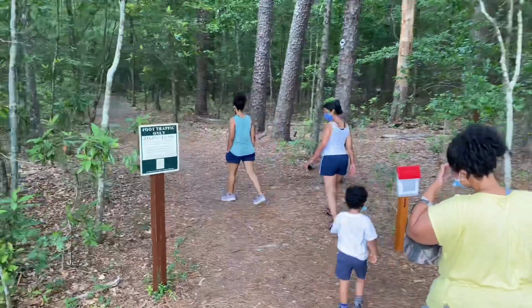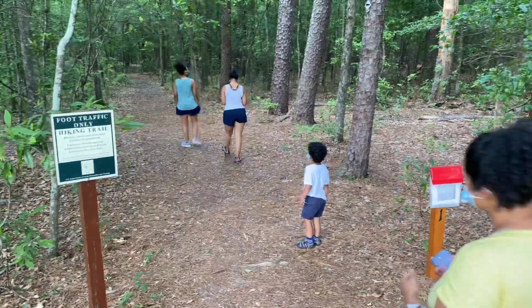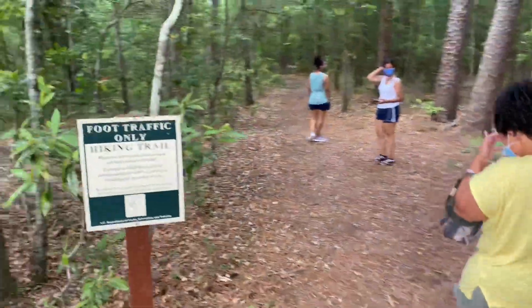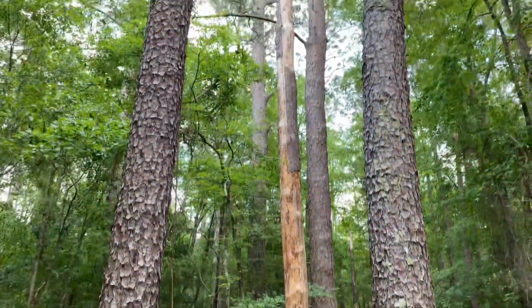So this here is the start of the trail. This is probably one of the most interesting trails out of any of the state parks I've ever been on. And I will explain more as we get into the video.